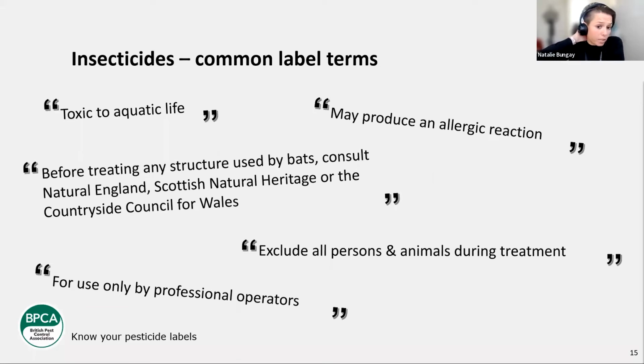And again, for use only by professional operators. If it doesn't have that statement, then a lot of the time it is available for amateurs to purchase. But again, all the things that you've got, hopefully, are for professional operators only. And normally with insecticides, it's not as descriptive about what training or what qualification you need to have. It's just a competency thing. And like I mentioned at the beginning, competency is common sense, isn't it? Experience and skills and miscellaneous training you may have had throughout the months or years that you're working. And you think to yourself, if I was in court or my employee was in court and they were saying, right, are you competent? You could go, yes, here's the things that I've done. Here's my experience and I am a competent person.